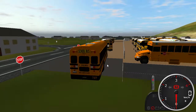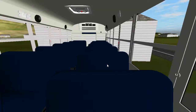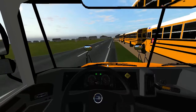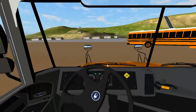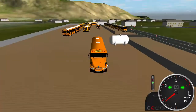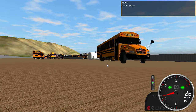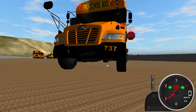Alright, 737 is another 2019. This bus is powered by gasoline, as you can see from the Bluebird symbol just above my door. This bus also has the incandescent light package.